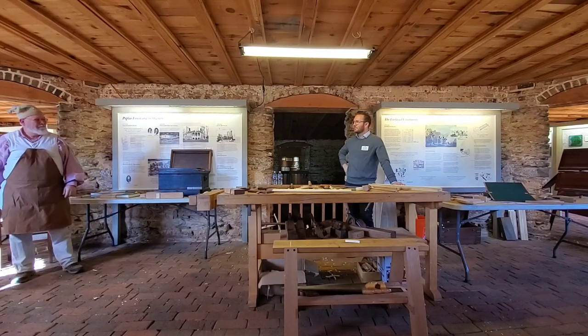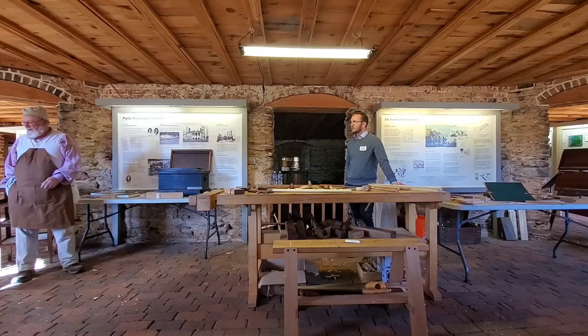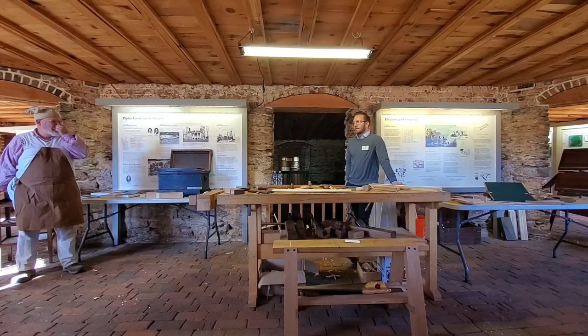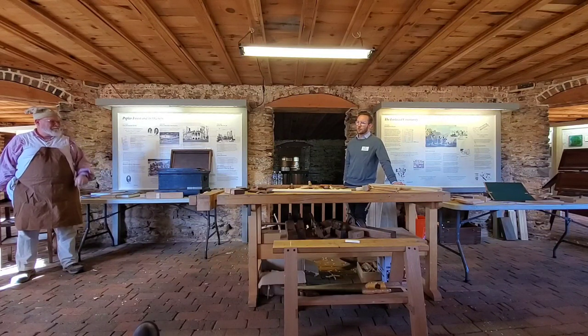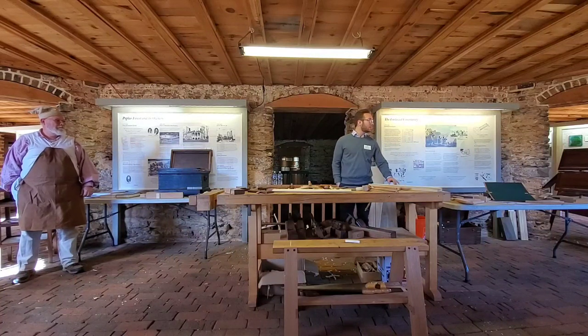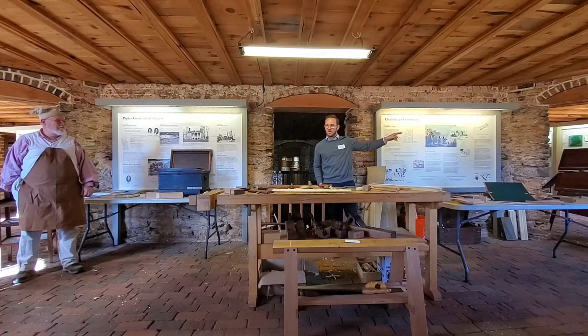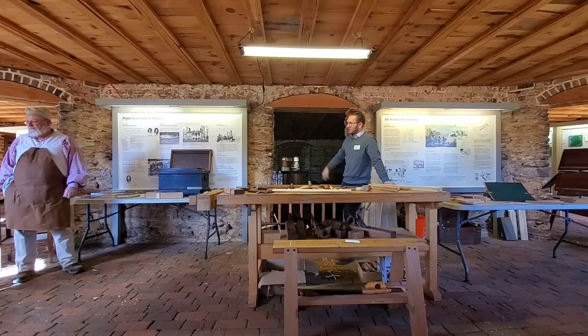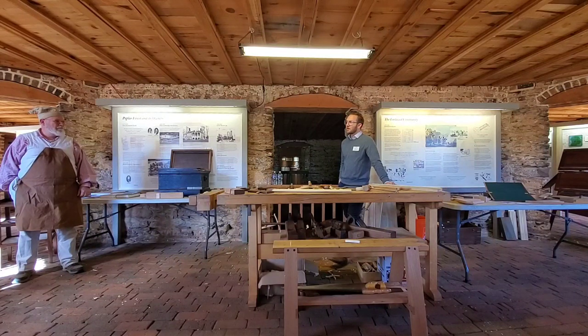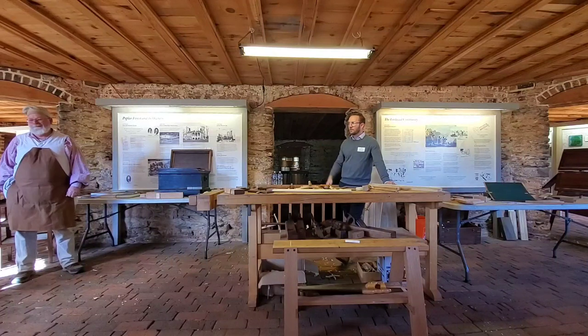So no beading plane on those architraves, just the scratch stock? The ones here were all scratched in. Like I said, we're not sure how they were done. We do have a beading plane. The beads on the wing might be done with a beading plane. There's an architrave down there we did with a beading plane. I personally like the scratch stock beads because you can get a much sharper relief.